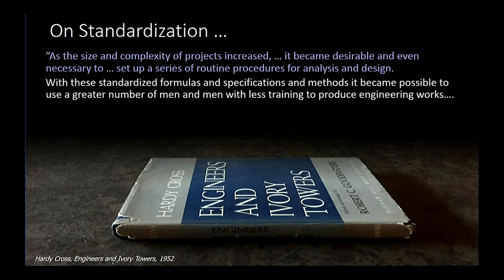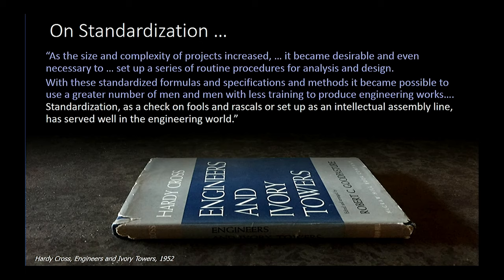Bear in mind, this was written in the 1940s. And by and large, it was men at the time. It's great to see that changing. And then his last sentence is very odd. Standardization as a check on fools and rascals, or set up as an intellectual assembly line, has served well in the engineering world. Think about that one for a moment. It really doesn't portray us very well in structural engineering, does it?